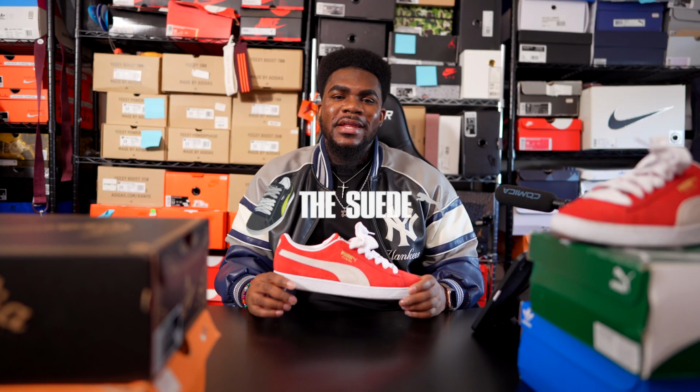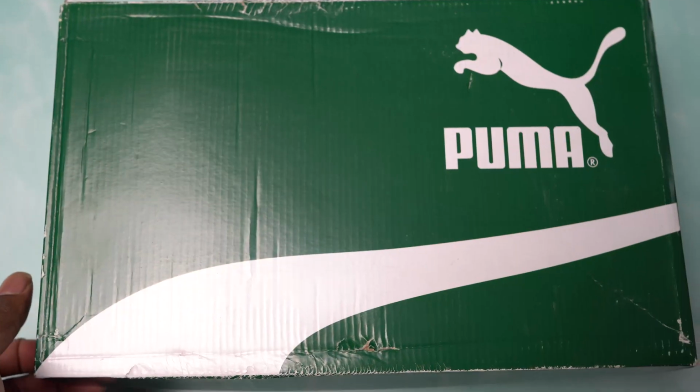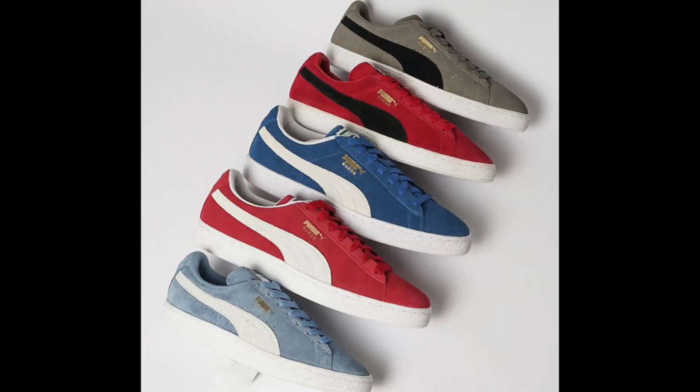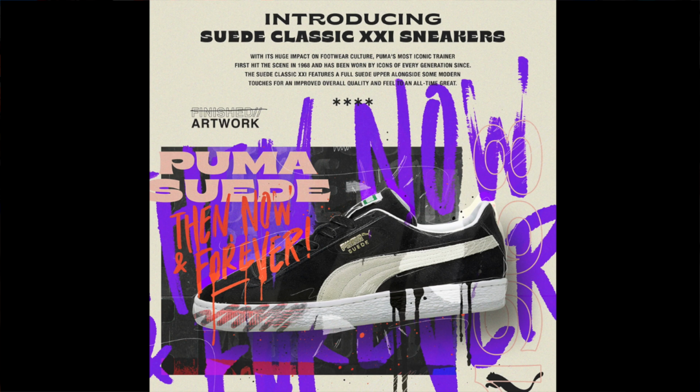The Puma Suede is a classic sneaker that everyone should have in their collection. The Puma Suede is renowned for its enduring charm. This iconic sneaker boasts a sleek design that radiates style, earning it a timeless status among sneaker collectors and everyday sneaker consumers. The sneaker also spans across generations.